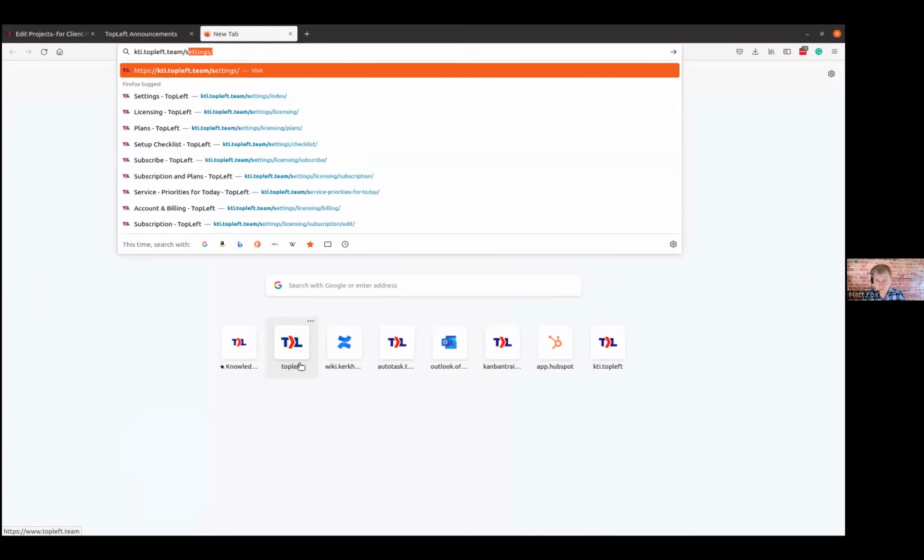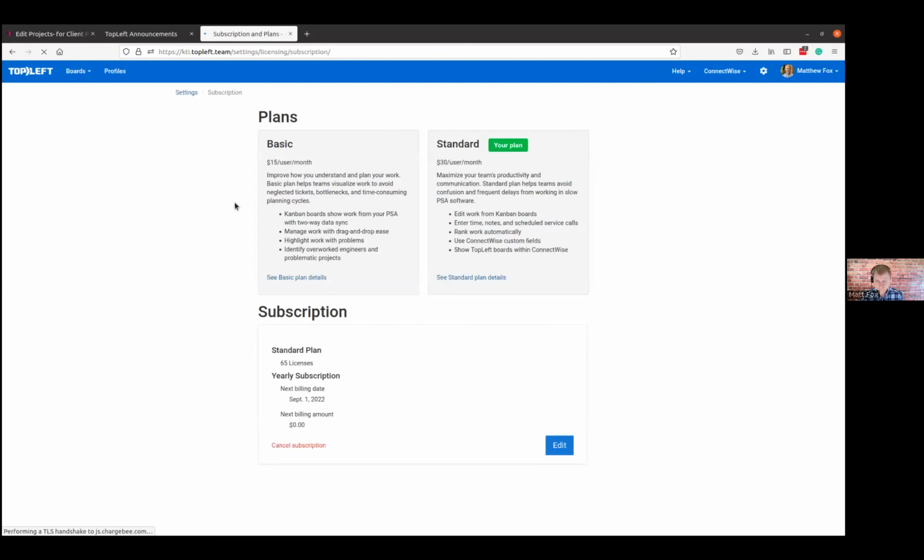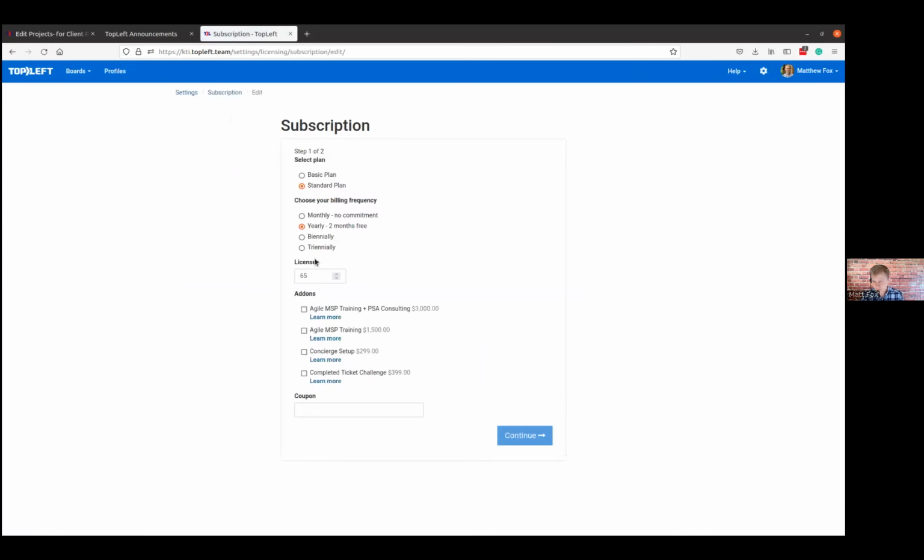Now I wanna actually show you exactly where you're gonna go to purchase those licenses and put in that promo code. So that comes in here. As an administrator, you click the gear icon there, you come to this page, manage subscription. You see some details about your plan here. Then you just click edit. We see an option for licenses here. There's gonna be a new option here very shortly that says client portal licenses. And so you just put in the right number there, put in the coupon code here and click continue. And then you'll see the offer there. And by the way, this is exactly the same for the standard plan and the basic plan. So no matter which one you're on, this is all available to you.